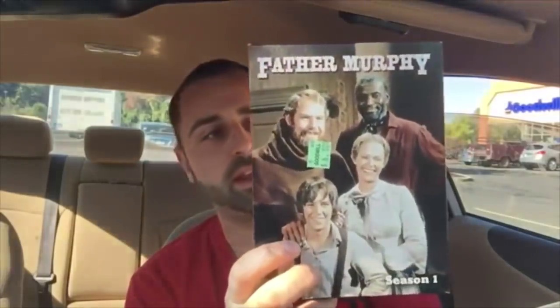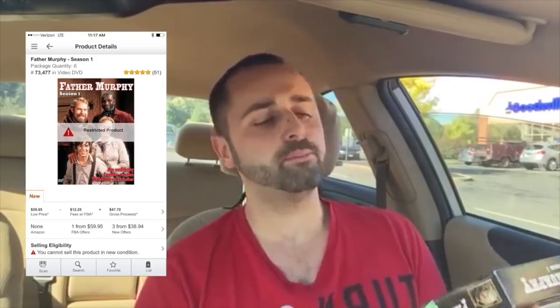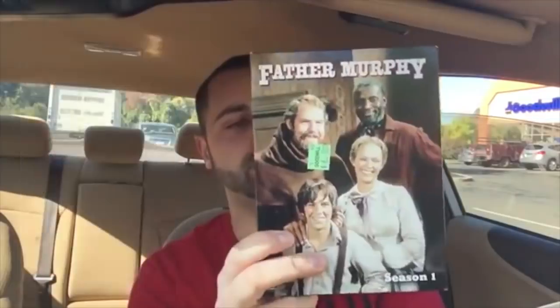But I was actually restricted with this item on Amazon, and it was $6. The DVD is Father Murphy, and apparently this is somewhat rare. Certain weird little DVDs like this, I always like to scan them because sometimes they're just hard to come across and people are willing to pay good money. I saw some sell for 15, but a good amount sell for 30 on eBay, and it was going for like 40 or 50 on Amazon, I believe. Don't quote me on that, but I was restricted.